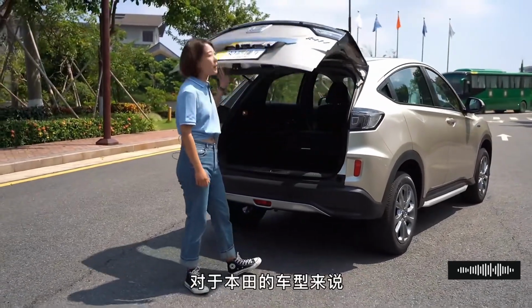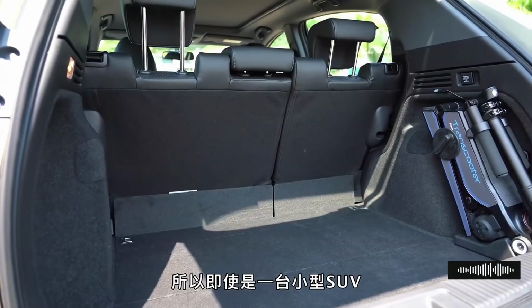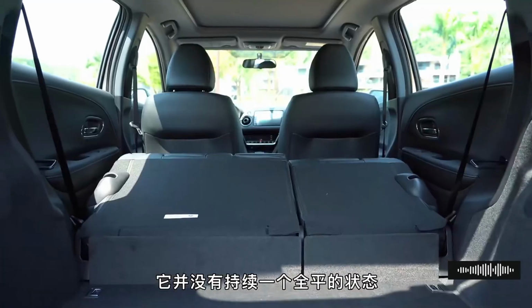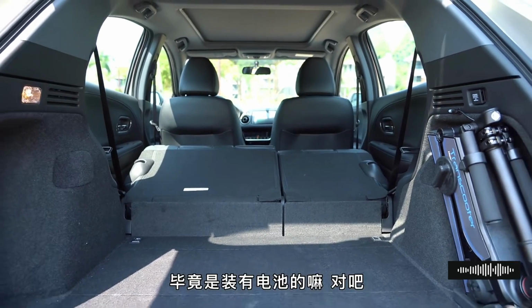Let's open the trunk and have a look. Honda models are very good at using space, so even if it is a small SUV, I think its trunk space is acceptable. But after our rear seats are folded down, it does not form a fully flat surface, because the bottom is equipped with batteries, after all.